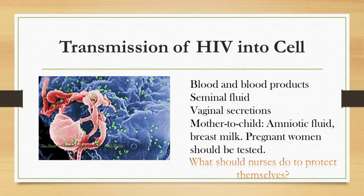Okay, here are some of the ways that HIV can be transmitted into the body. One of the biggest things you'll see is through seminal fluid, vaginal secretions, and blood and blood products. However, we've gotten way better with the blood and blood products, and that rarely happens anymore. It could be mother to child through the amniotic fluid or breast milk. So all pregnant women should actually be tested.